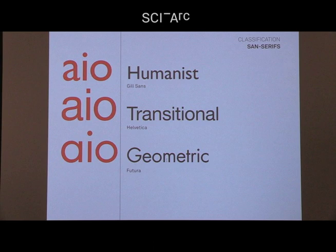There are those that feel more constructed by hand, like this first one. They're often called humanist typefaces. The second one is Helvetica, that's kind of in between. And then there's this category called geometric that basically has been drawn with a compass, and the O is almost a complete perfect circle.